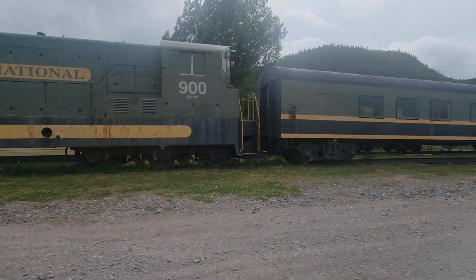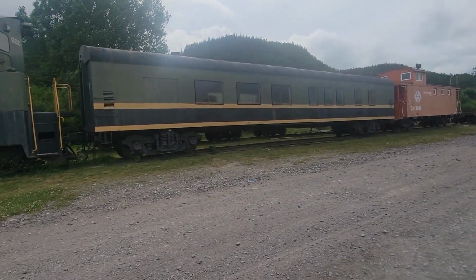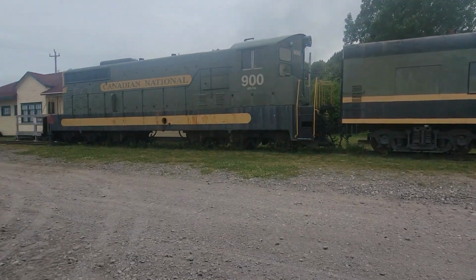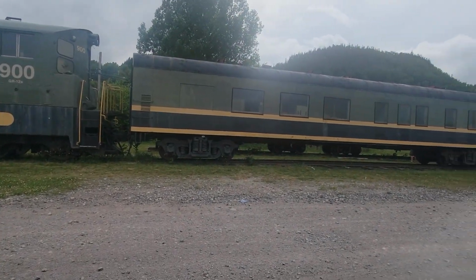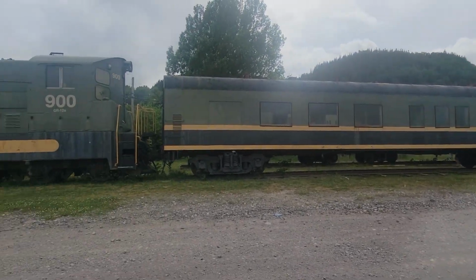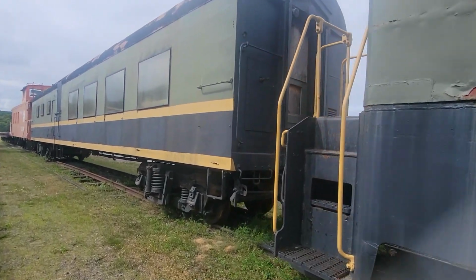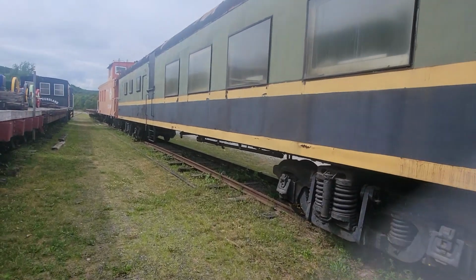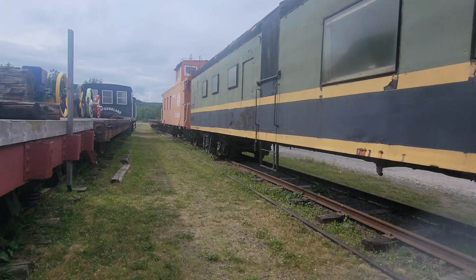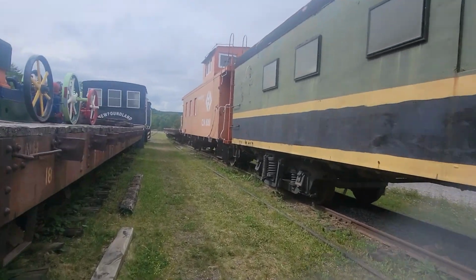Behind it they have a diner car from 1958 that is like allegedly the last one that CN ever built. CN built a lot of diner cars, and I guess after 1958 they stopped building new ones, and this is supposedly the last one they ever made. They've really done a good job restoring these. And yeah, a little bit further back they do have a caboose here as well that I have done some digging and have had a hard time nailing down the exact specifications on it.